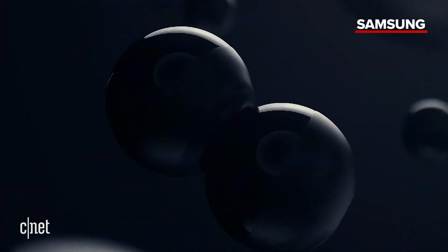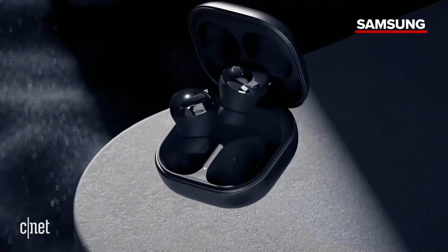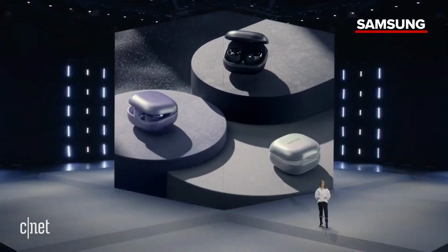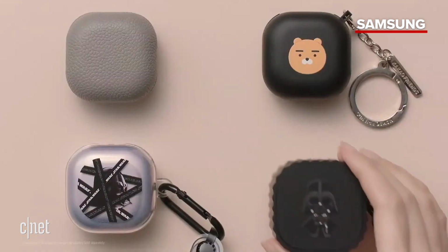We intricately shape every part of Buds Pro to make your everyday listening experiences exceptional, right down to the case you put them in. If you have a pair of Buds Live, we've made sure you can still use your accessories.